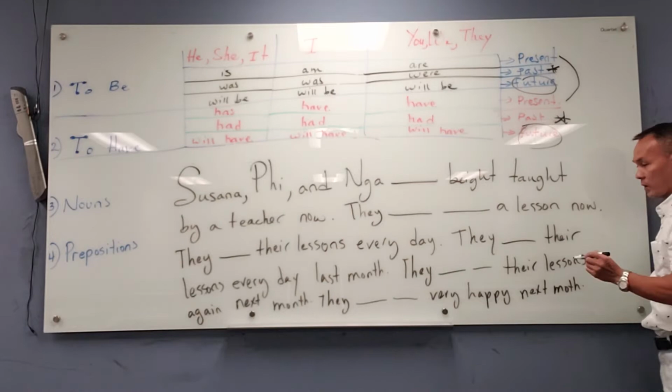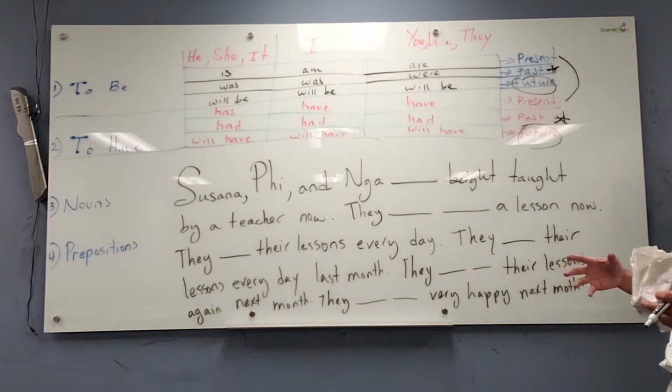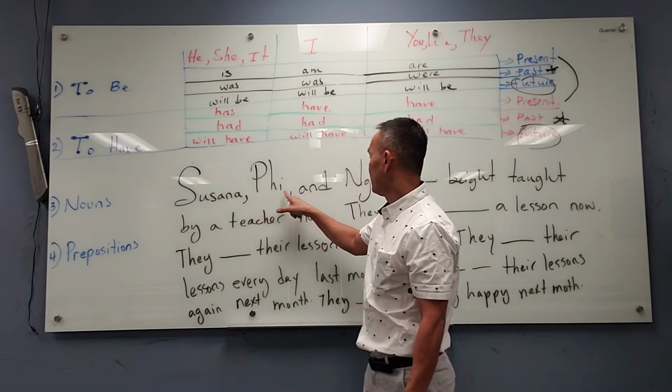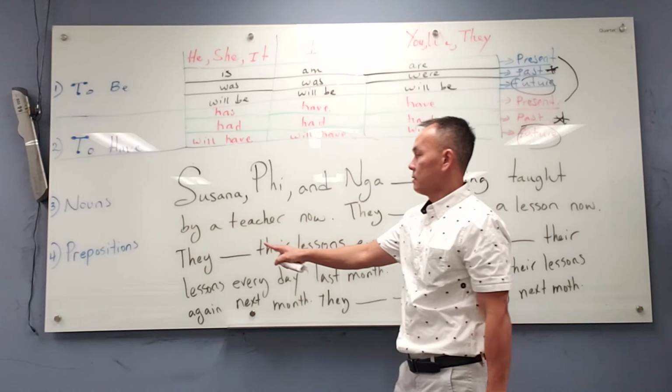So let's see what form of to be or to have, and can you find the nouns and the preposition for me? I'm going to give you about 3 minutes to figure out. As you are thinking, I'm going to read the statements, and you can repeat after me or read along if you want to. Susanna, Fee, and Nat ___ being taught by a teacher now, right now at the present time.